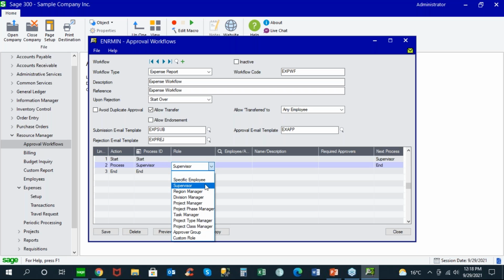And these roles, as you saw within the employee register, can be the employee supervisor. But if you've turned on the region, division, or department functionality, you can also assign an approval workflow to their managers. Again, with PJC, you have different project types. We also use the concept of an approver group. So if you want to say that the expense needs to be approved by 2 out of a group of 4 managers, then you can specify that approver group as part of the workflow.